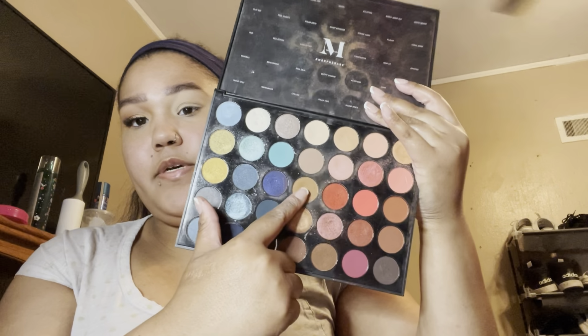Okay, now I'm going to go in with this palette. This is the Morphe 35H Hotspot palette. It is $25. If you guys ever want the palette, I got it from Ulta. The first shade I'm going to is called Caffeine Buzz. It's a toasty brown color, and I'm just going to blend it in my crease with a fluffy brush to disperse the product.